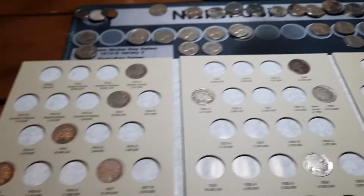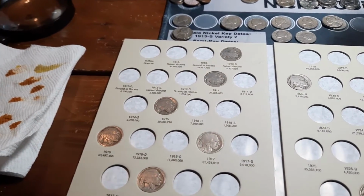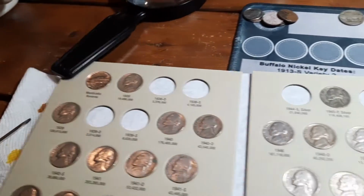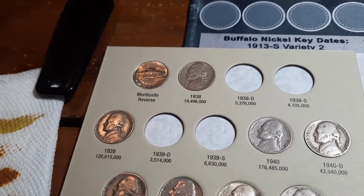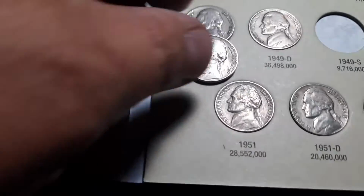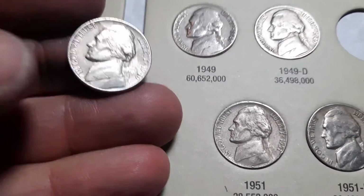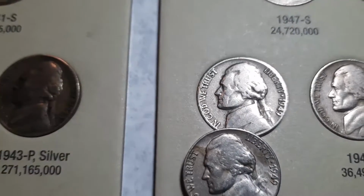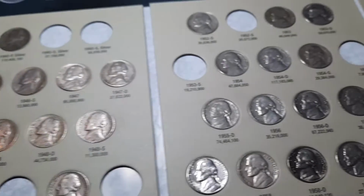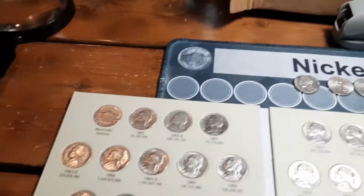So, let me go ahead and get into the first Jefferson Nickel album, see what we can add to that one. All right, album number 1, which will be our 1938 through 1961D. No additions. We will have one upgrade. We are going to upgrade this 1949. Definitely a little more luster and better hair detail than the one we have. So, get that plugged in, and we'll be back with Jefferson album number 2.